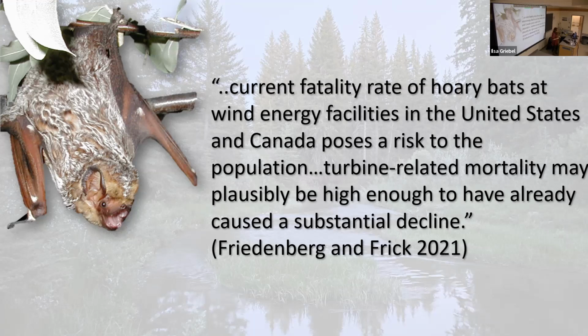It is in large part because of the ever increasing wind energy industry, which I will never say is a bad thing. Renewable energy is the direction that we have to go if we're going to have a sustainable future. I just don't think it needs to be at the expense of our bats. These species, the three main migratories, hoaries, silvers, and red bats, are not listed as threatened or endangered.